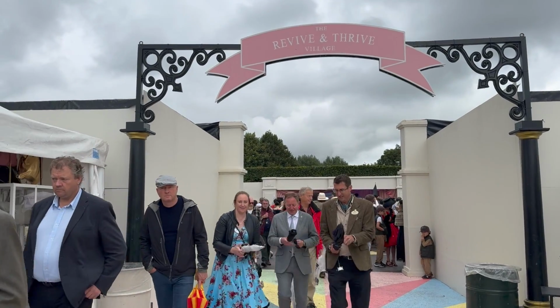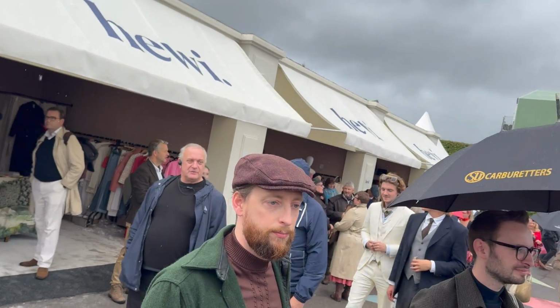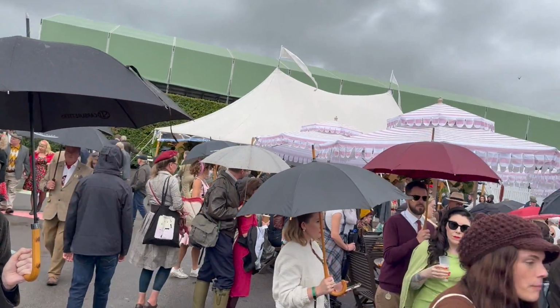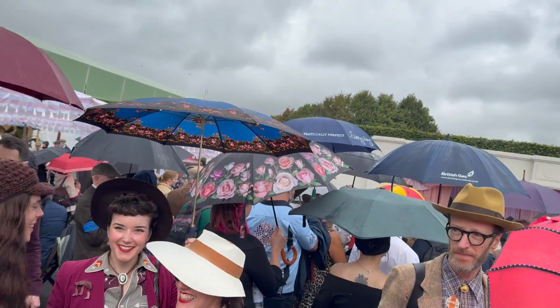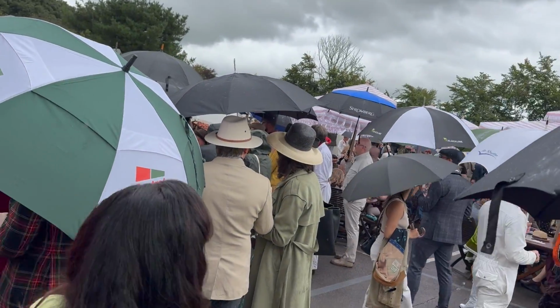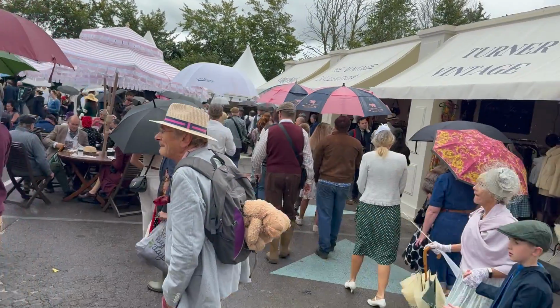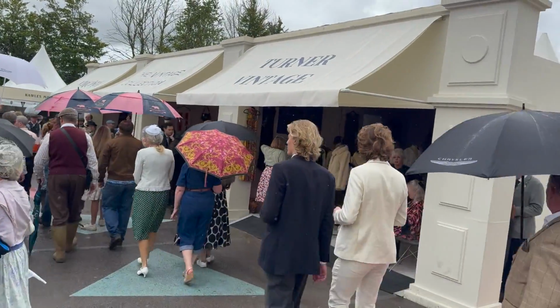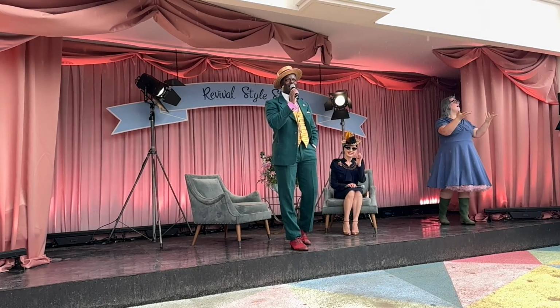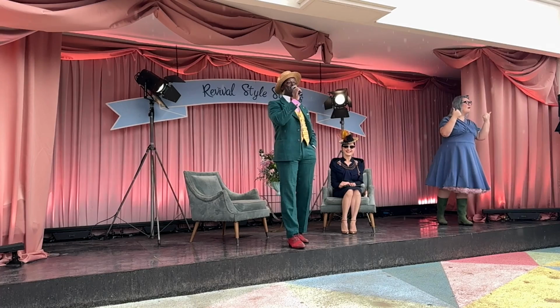Now, this is the Revive and Thrive area, and goodness me, was it busy. Look at this. This was one of the busiest areas of Goodwood when you came away from the track. You could barely get anywhere near it. But if you wanted to see amazing vintage fashion, if you wanted to see performers that you never see in this country, well, unless you're paying hundreds of pounds for a ticket, people like Dita Von Teese, here they were.